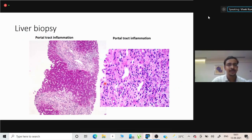These were the biopsy images. This is the portal tract expansion with significant inflammatory cells seen around it. The inflammatory cells included plasma cells, lymphocytes, eosinophils, along with few neutrophils.